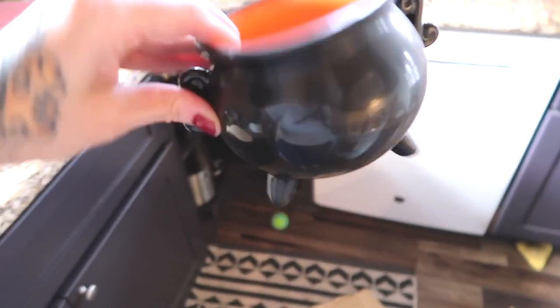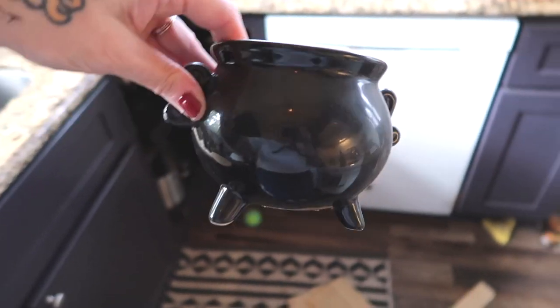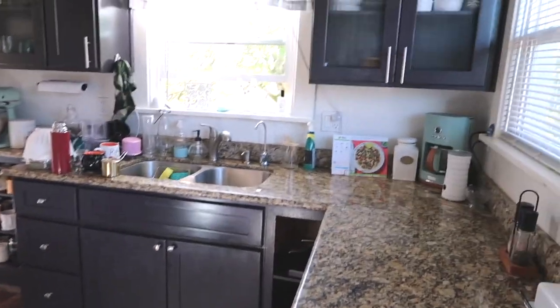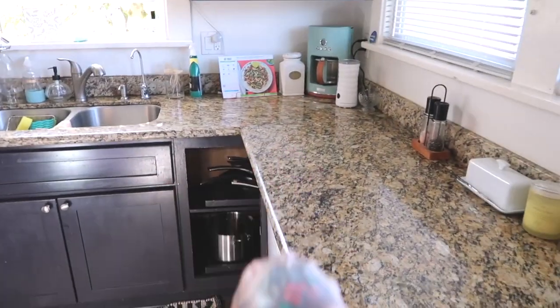And look what I found while I was up there. I found a little tiny cauldron. It's so cute. I forgot about this. What can we do with it? All right, kitchen is done. Clean, clean, clean, clean. I told myself I can open up my Ipsy if I did all this.